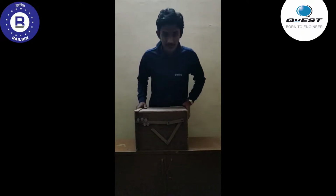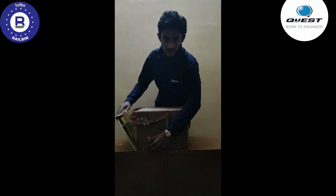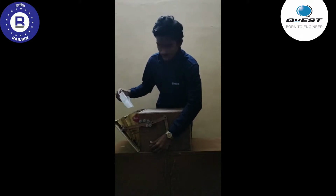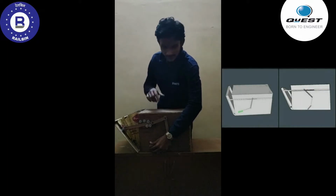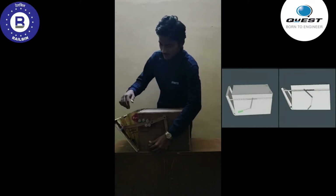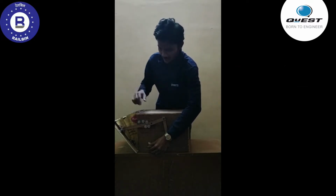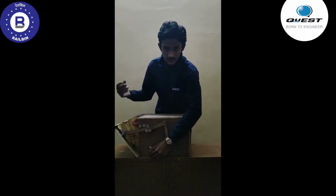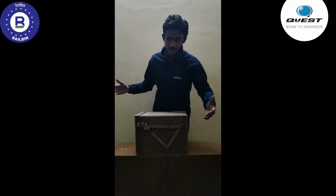Now what the passenger does is he presses the pedal and the lid opens, and then he throws the waste inside the ramp which is formed because of the lid. And as he leaves the pedal, because of the return spring, here we have given a rubber band for the demonstration, as he leaves the force from the pedal, because of the restoring force, the lid goes back to its original position.